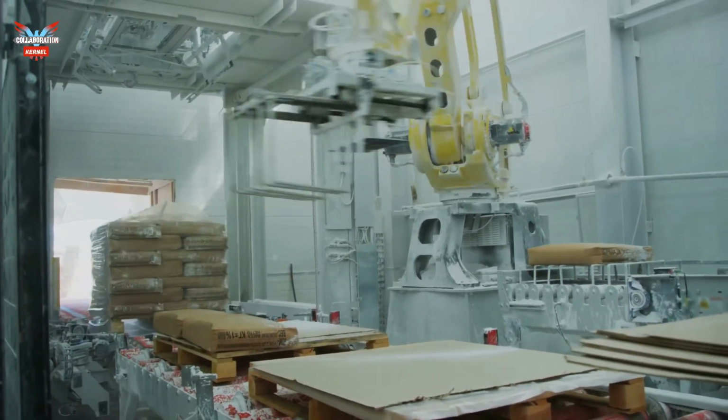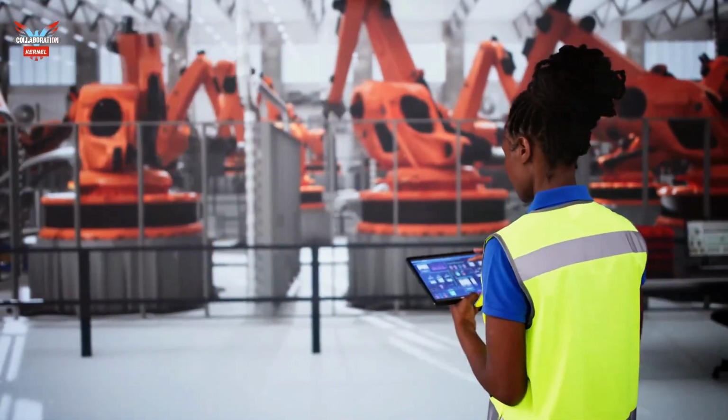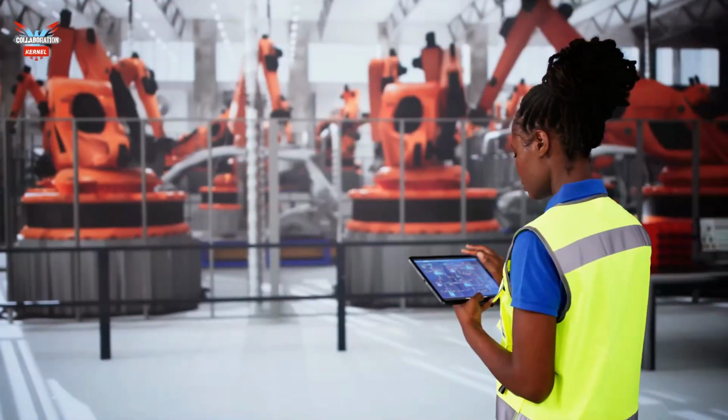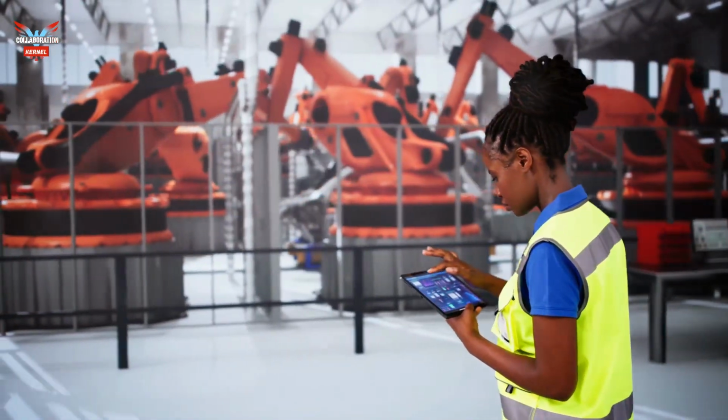Improved coordination between suppliers and manufacturers. The implementation of connected supply chain solutions has helped some manufacturers reduce supplier reject rates from 30% to less than 2% in just 4 months.